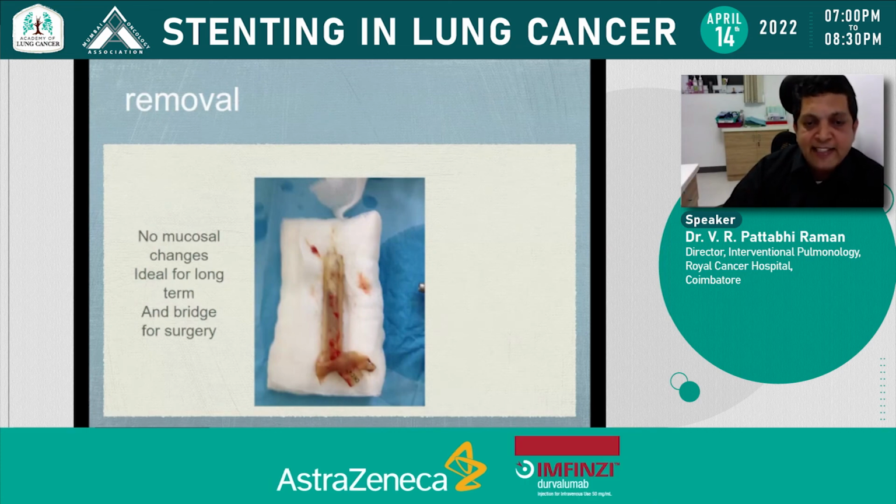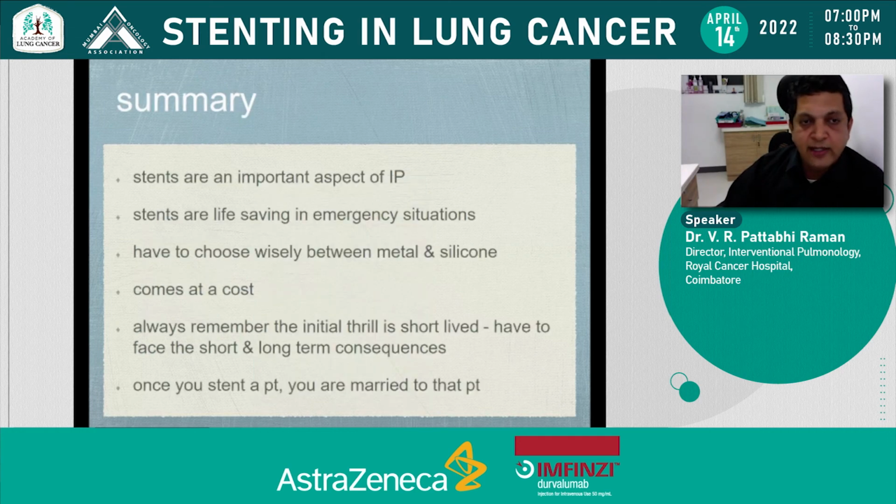Whereas a metal stent, especially the uncovered ends, can actually dig into the mucosa, cause irreversible changes, and at times what would have been a surgical case, once you put in a metal stent, especially the uncovered portion, if it is significant, it might change an operable lesion into a non-operable lesion. So you'll need to be very careful and responsible whenever you choose the stent. Next slide. You'll need to know all the advantages and disadvantages.